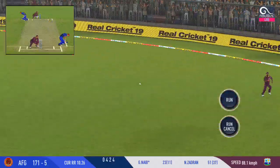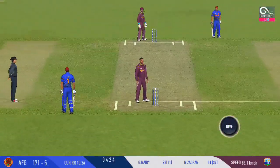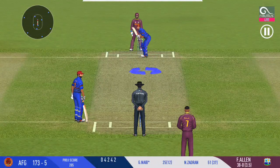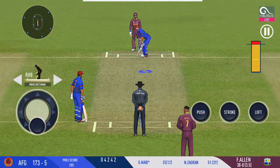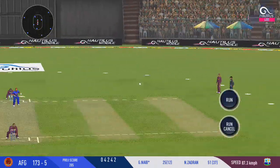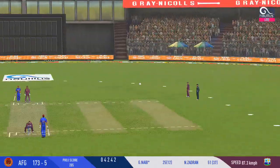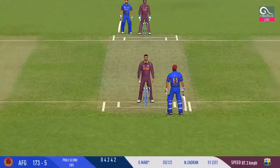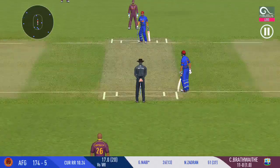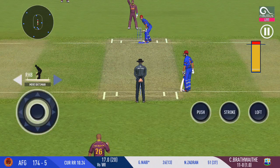Batsmen are in a hurry and they comfortably run to here. Running has been top class by both the batsmen. Captain has placed a deep point for extra protection. Has got a fielder at deep extra cover.